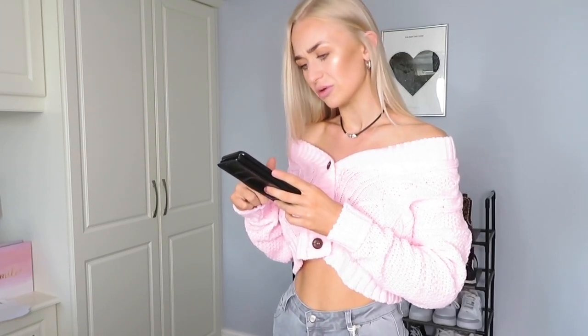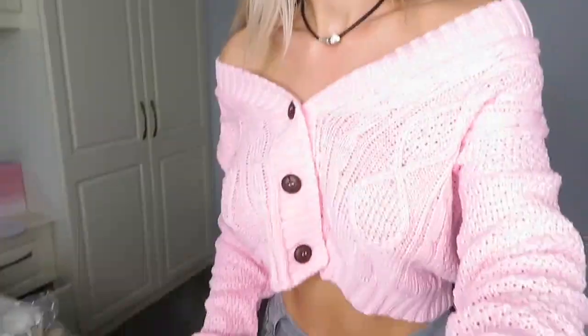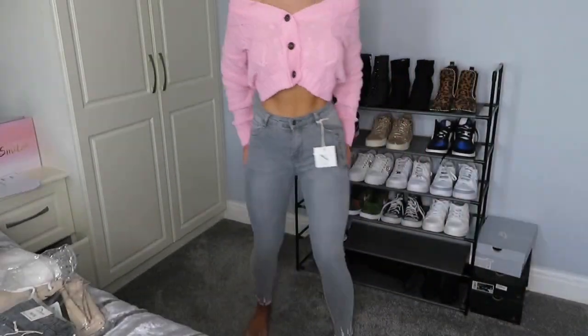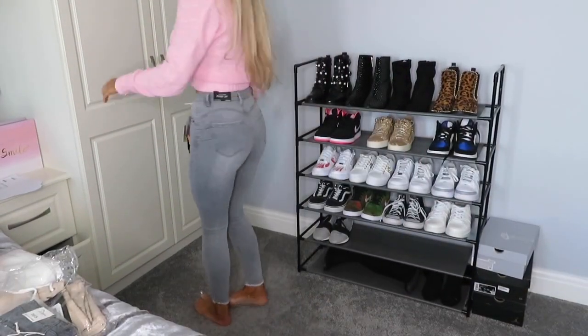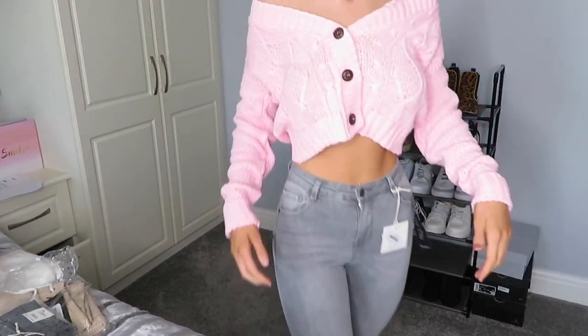Why is it not showing up on my order? Oh, this cardigan was £20 and I got this in size small. And the jeans were £30 and I got them in a size small also. So I can pan down a little bit so you can see a bit more of the jeans. So these are what the jeans look like from the back. They're actually a really nice fit.